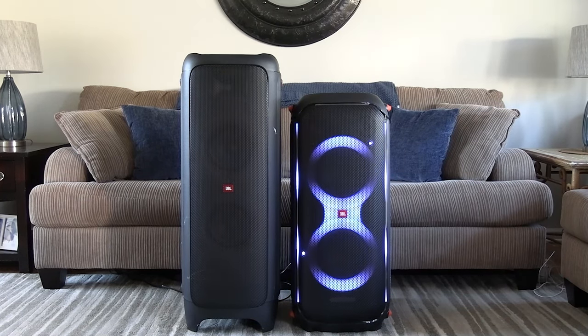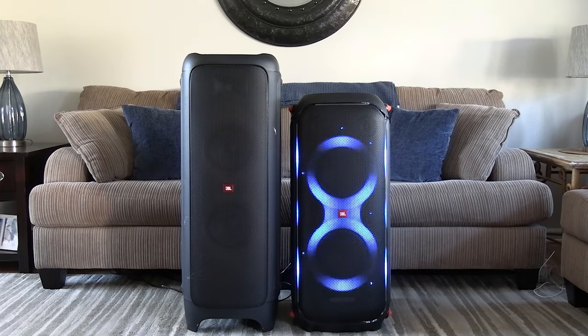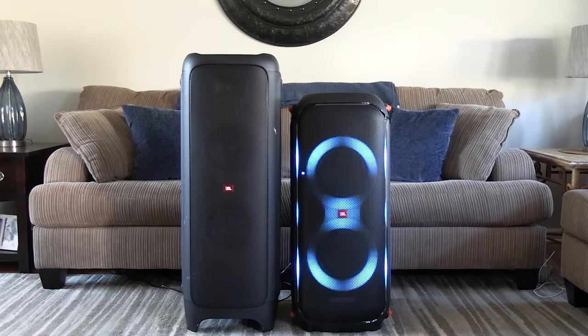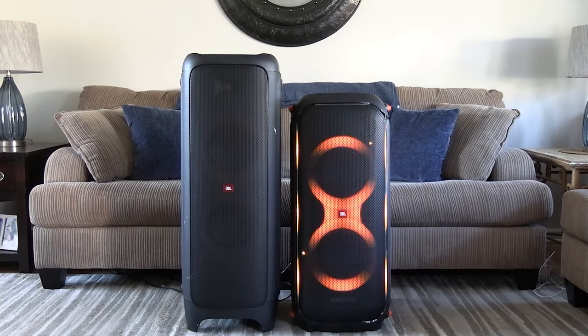So for this demo, I'm going to use the JBL app, and I'm just going to use the equalizer in there because everybody wants me to do that. The camera's not isolated, so you will get some vibrations. You'll be able to see the difference between the bass, and that should suffice. I don't think the 710 can beat it for bass.